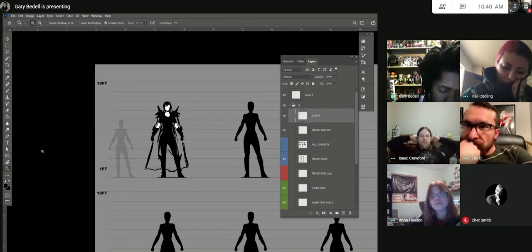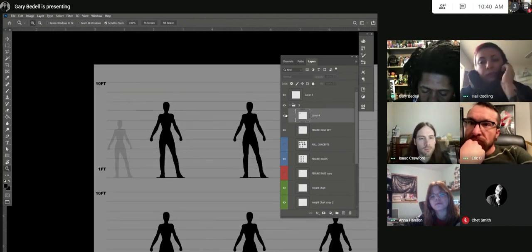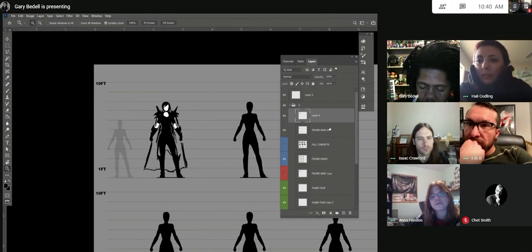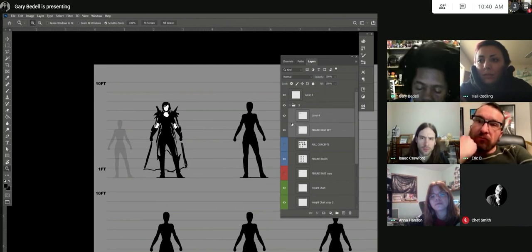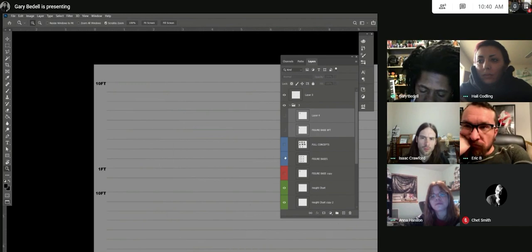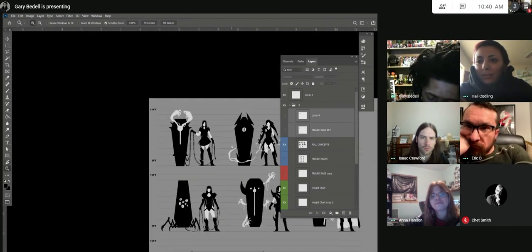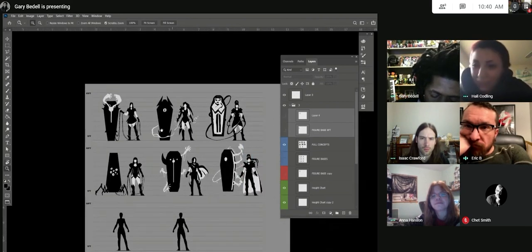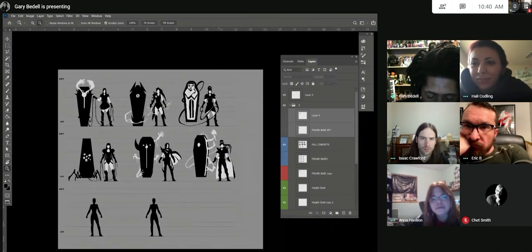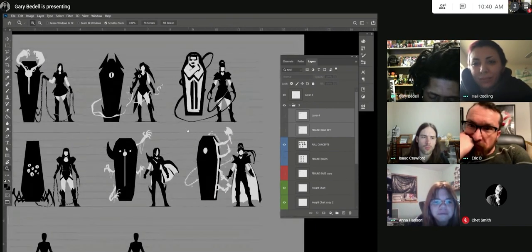Okay, so that would be an example of something I would do right there. Usually I just do it on a separate layer. Then I link them together, or merge them together. So I'm going to turn this off, and I'm going to show you the examples that I came up with. So these are the examples that I came up with for my design. Can you guys see these okay?